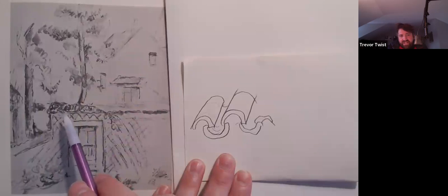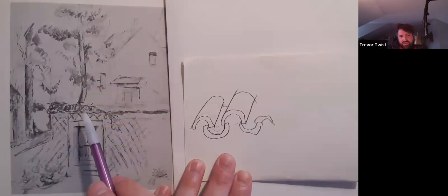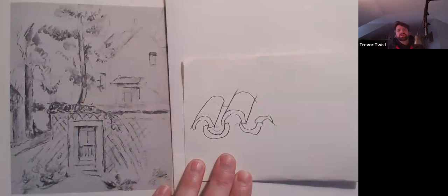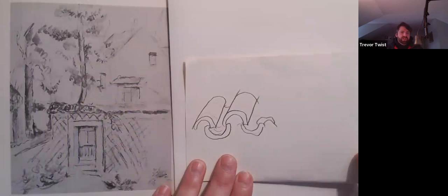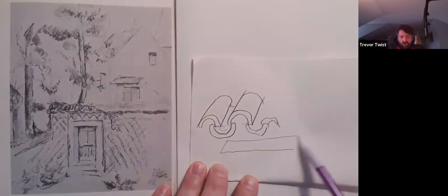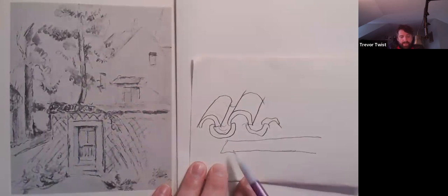So there is an edge that has these little ripples in it, and then they go up. I think Cezanne, frankly, was a little bit confused, or he didn't know how to represent that level of complexity on such a small sketch. Who knows? But when we get into the roof, the roof is just going to be one long rectangle.